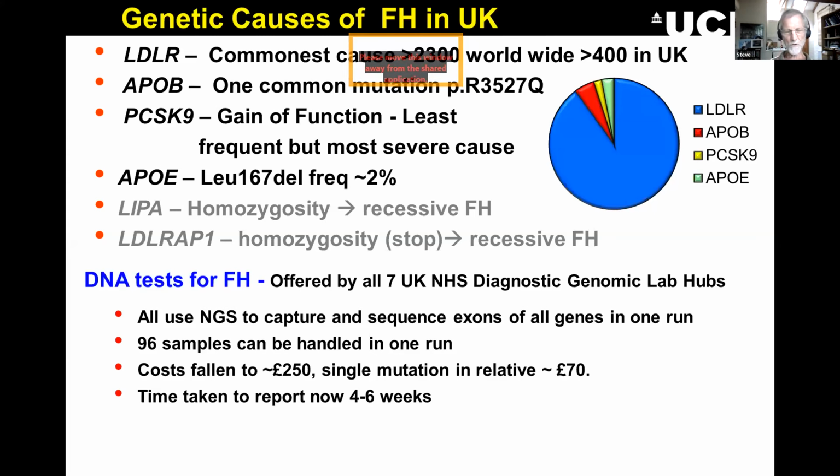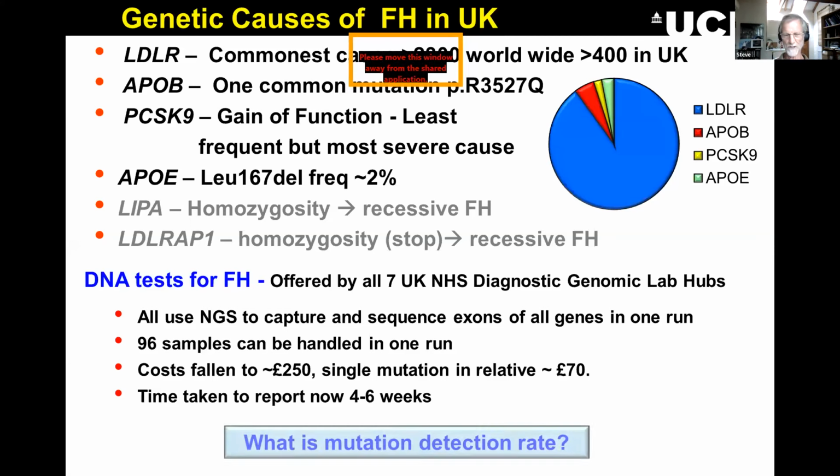And the laboratories all use what we call next generation sequencing, NGS, to capture and sequence the exons of all the genes that we're interested in one run. You can actually combine samples from up to 96 different individuals and handle it in one run. Costs have fallen quite considerably, and the time taken to report is now much shorter than it used to be. So you can hope to get a report back in 4 to 6 weeks.